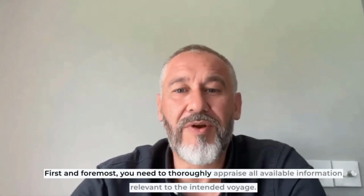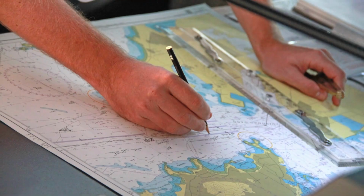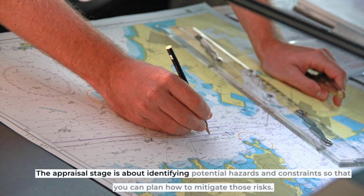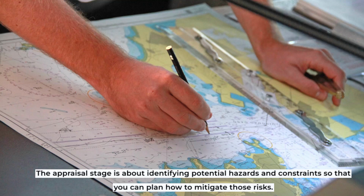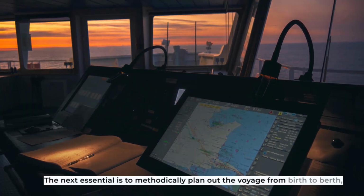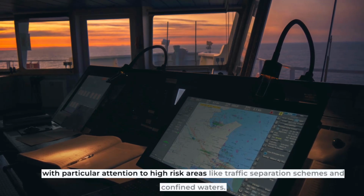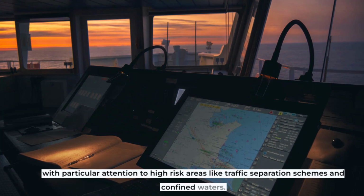First and foremost, you need to thoroughly appraise all available information relevant to the intended voyage. The appraisal stage is about identifying potential hazards and constraints so that you can plan how to mitigate those risks. The next essential is to methodically plan out the voyage from berth to berth, with particular attention to high-risk areas like traffic separation schemes and confined waters.